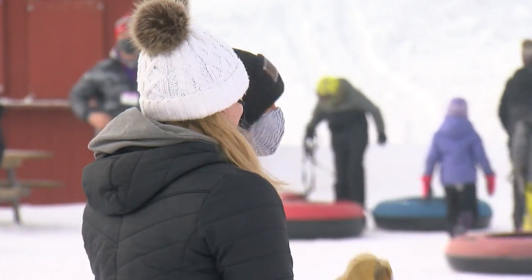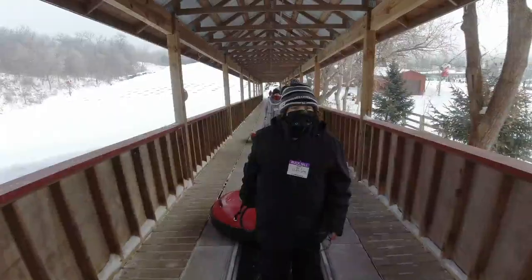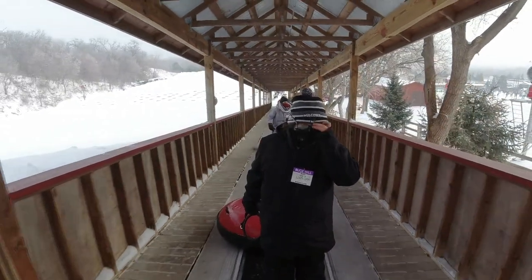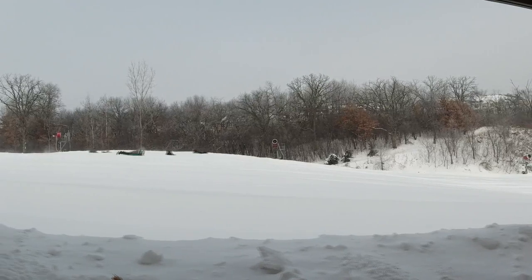Totally. So what do people need to know this year in particular? You know, the biggest thing, and this goes for the resort wide, is that tickets are online. And the real reason for that is that it limits the paper transfer back and forth with liability forms. Signs are still up indicating that masks are mandatory while you're going up the lifts or the magic carpet, or as it relates to tubing.